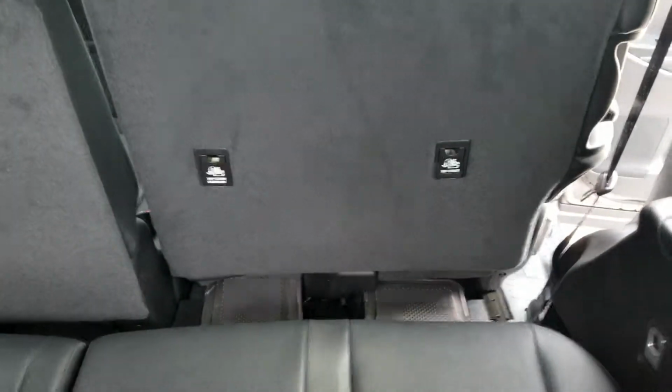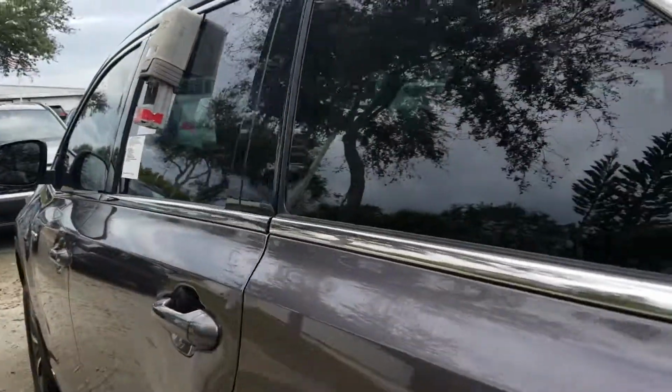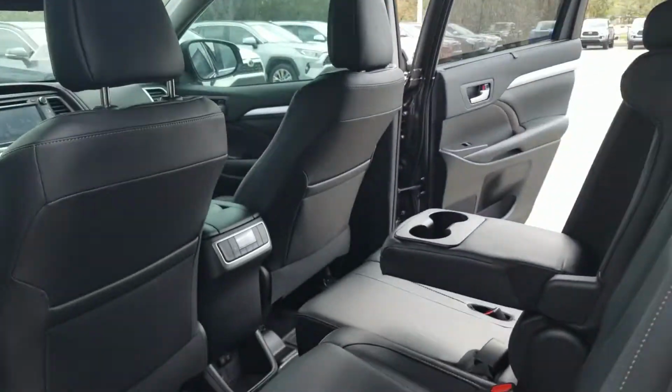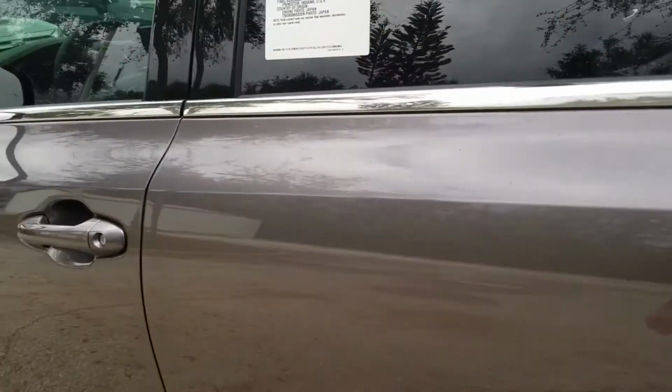So as you can see, with the third row seat recline, you get plenty of room back here if you move the center seats up a little bit. So just wanted to show you guys a little bit more in case we make the deal.